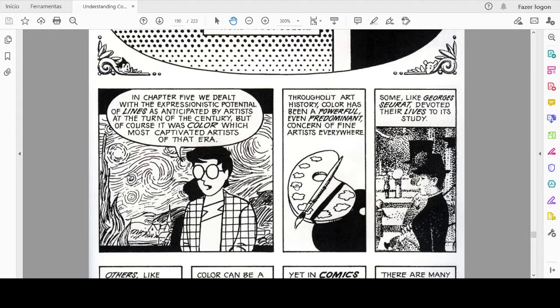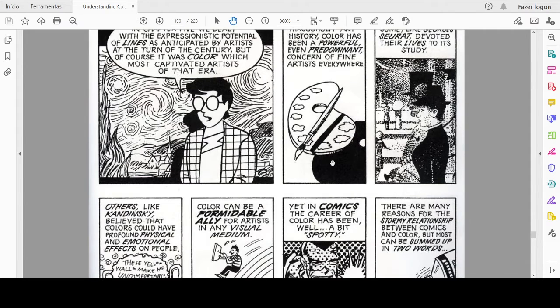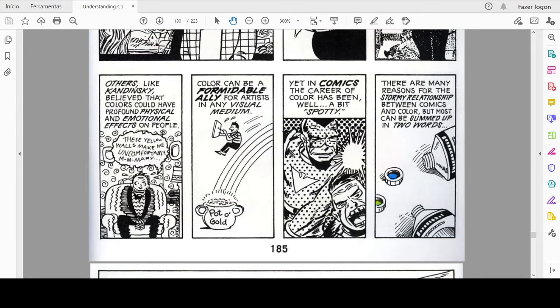In chapter 5, we dealt with the expressionist potential of lines as anticipated by artists at the turn of the century. But of course, it was color which most captivated artists of that era. Throughout art history, color has been a powerful, even predominant concern of fine artists everywhere. Some, like George Seurat, devoted their lives to its study. Others, like Kandinsky, believed that colors could have profound physical and emotional effects on people.